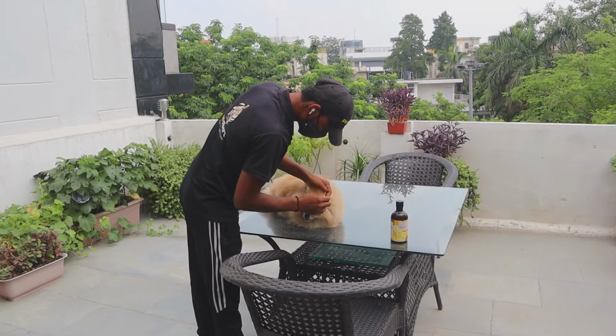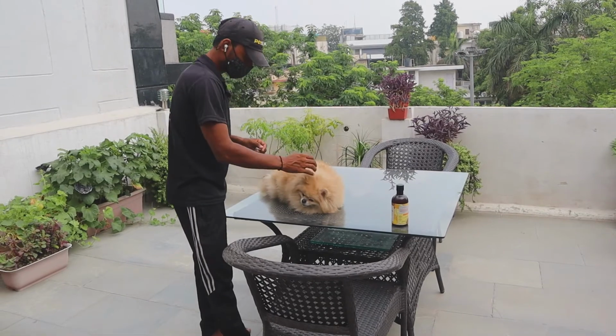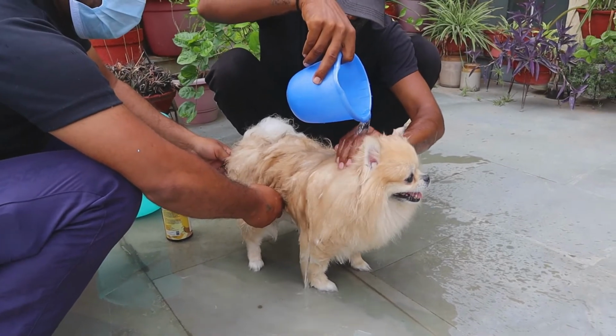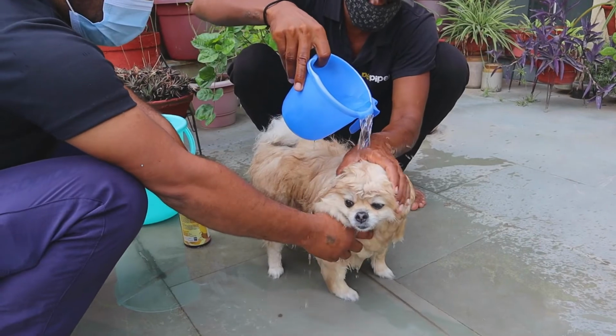So first they're going to put cotton in Pixie's ears so that no water goes through. Now you will see how small Pixie truly is from inside. The rest is all her hair and her fluffiness.